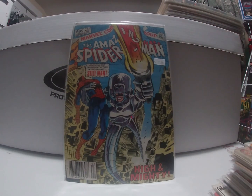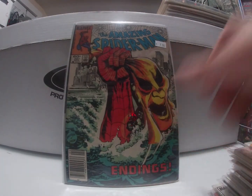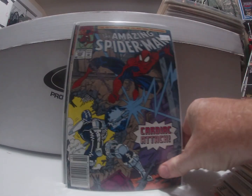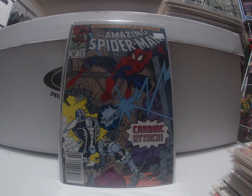Amazing Spider-Man 237. Amazing Spider-Man 251. Look at that great cover. Amazing Spider-Man 359. Is that first Cardiac? I can't remember. Maybe not first Cardiac. That's a first something. Someone hook me up.